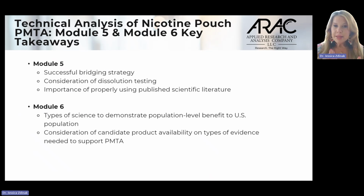So you will need to test non-users and current users. You will need to assess those that are legal age to 25, 24, 26. You will need to be able to tell the FDA what the intentions or the potential for youth picking up your product are.